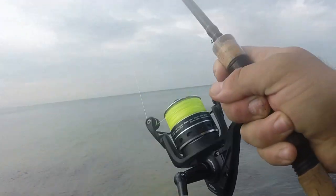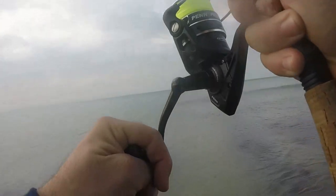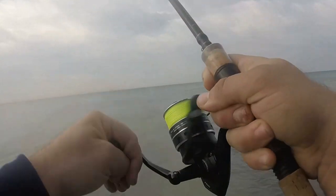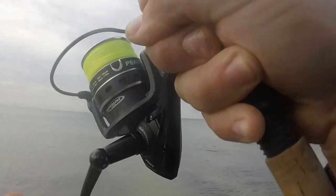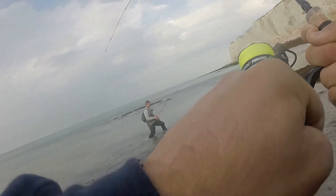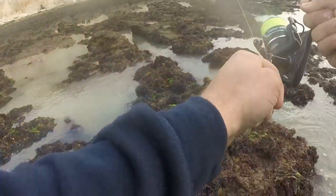Fish on. Whoa. Fish on. Come on. I want to land this fish. On the Pirate Lures teaser. I think it's coming over to you, isn't it? Oh, it's a nice fish. It's a big fish.